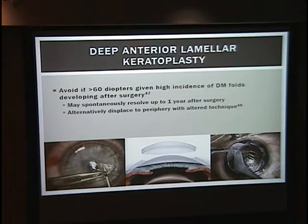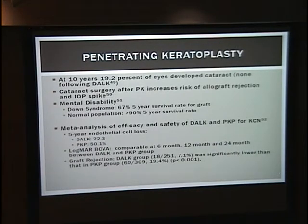Then there's DALK, and PKPs for those patients with severe disease with scarring. I think the important thing to remember is if you look at five-year endothelial loss as well as graft rejection, DALK is probably a better option for most patients. It's probably more surgically difficult. But if possible, attempting a DALK is probably a better option because it leaves the patient's host endothelium so they're less likely to have a rejection episode. And you're also not entering the eye, so they're less likely to have complications such as cataracts or other issues long term.